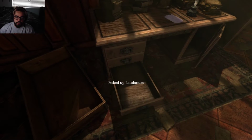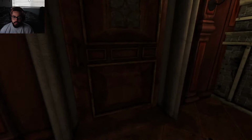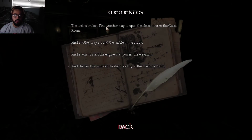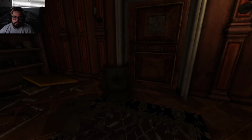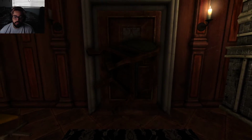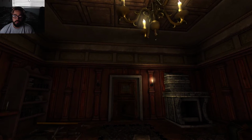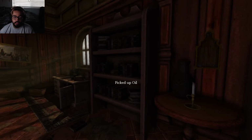Yes, please. I'll leave that for now. Door is stuck due to a broken lock. Find another way to open the closet door in the guest room. Seem to be working. Take that, thank you.